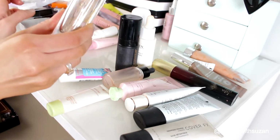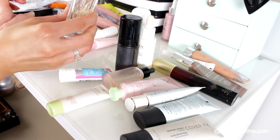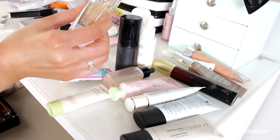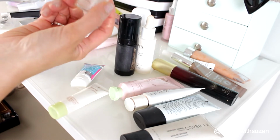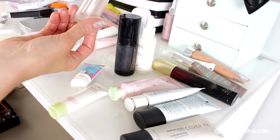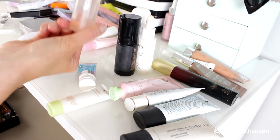Keeping this Guerlain because it's really a nice primer. I always reach for it. It's very hydrating, has good ingredients. It's really good for dry skin, you know, anti-aging. So I really like it. I'm gonna toss this because it's very old. This is my second bottle from It Cosmetics. This is the Awakening Serum, I think, but you can use it as a primer. So I will toss this because it's old.